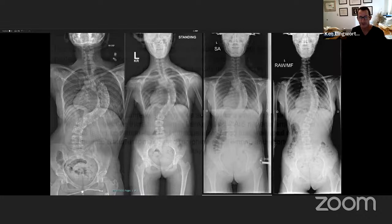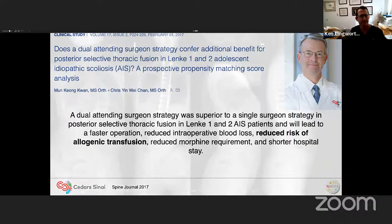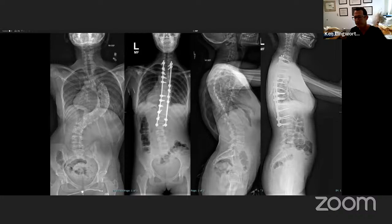But when you have these cases, you also want to get your buddies involved, all right? There are good studies out there that say when you have a dual surgeon approach for these cases, you can reduce the risk of allogeneic transfusion, which is really important, obviously, in a Jehovah's Witness. So Dr. Skaggs assisted me on this case in order to get it done in a timely fashion. This was her postoperative radiographs. So you've got a T2 to L2 posterior spinal fusion instrumentation, no osteotomies, and no transfusion.